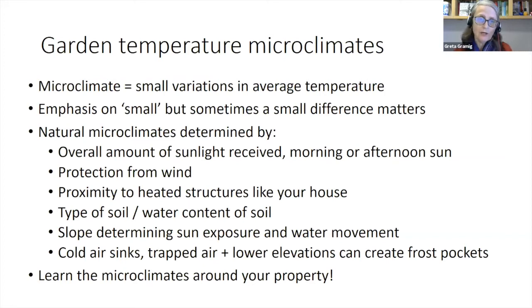The type of soil, and in particular, the water content of soil is very important to microclimates. Wet soil is slow to warm. Wet soil is cold soil. Also, the slopes that determine the angle of sun exposure and water movement can create little microclimates on your property.